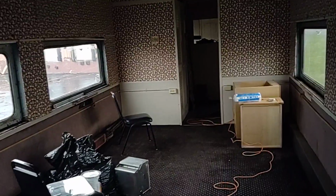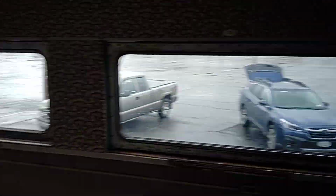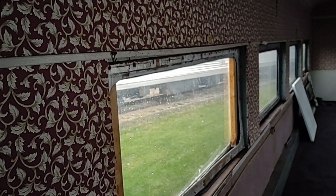So, just wanted to give a little update, nothing formal. Just show people that things are happening. The car is being worked on very heavily. Gotta get a new frame for that window too. I don't know how we're gonna do that. We'll figure it out though.